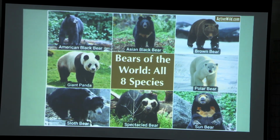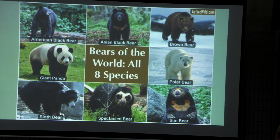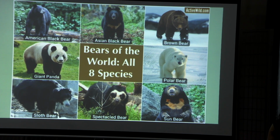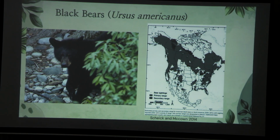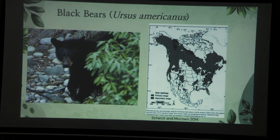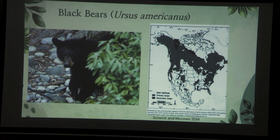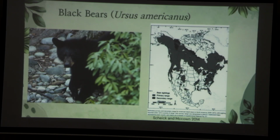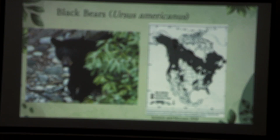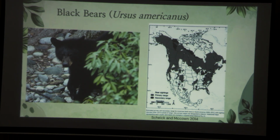We have 3 of the species in North America: our American black bear, the brown bear, and the polar bear. The one you're all familiar with here in Massachusetts are the black bears. This shows you the range of black bears in North America. And we know that black bears are associated with forest habitat, and so it makes a lot of sense in terms of some aspects of the distribution, and that you wouldn't expect to see them in the Great Plains, for instance, right?